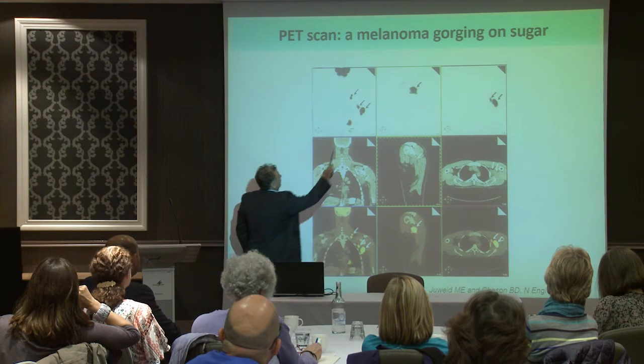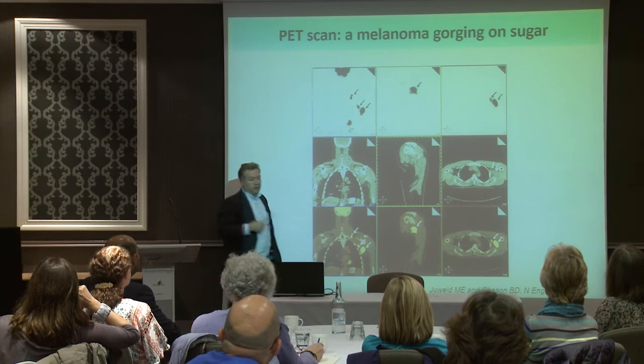Normally you would see the heart and the brain using a lot of sugar because, of course, those two organs are critically dependent on sugar. You know that you have a need for sugar when you're getting tired and you have your Lucozade, you suddenly brighten up. That's your brain using sugar. But some melanomas are very, very hungry for sugar.